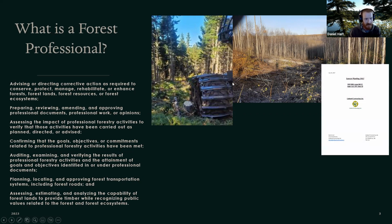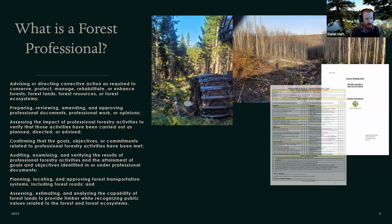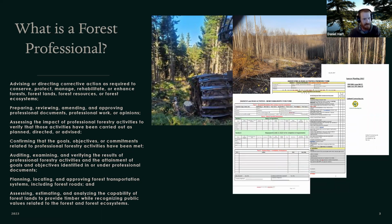So speaking towards professional documents, these are all documents that I had utilized in my past. So one would be a planting report after a tree planting season. We also utilize harvesting and road activities pre-work, and then harvesting and road activities monitoring and inspection.